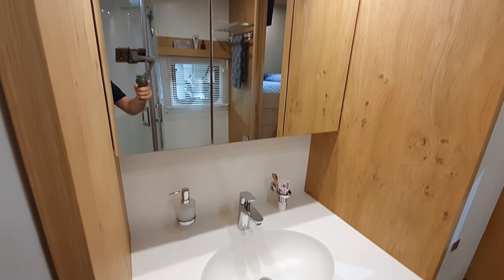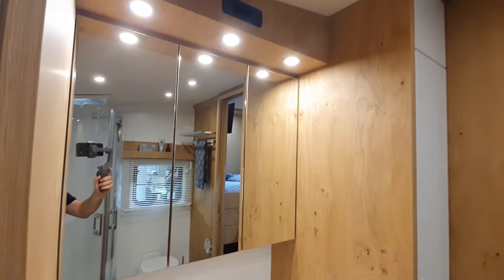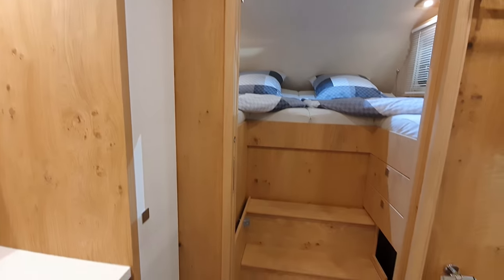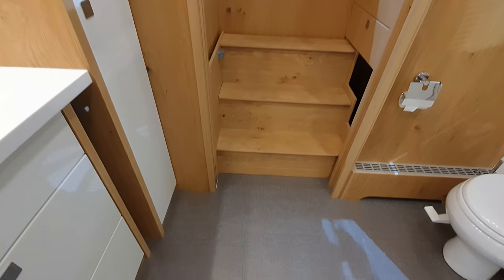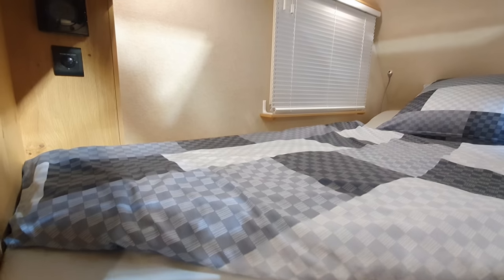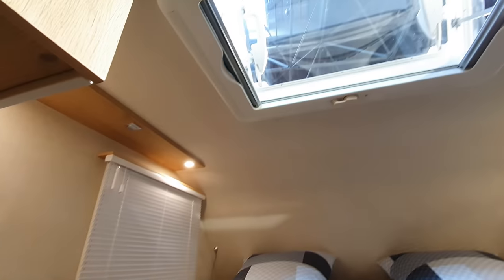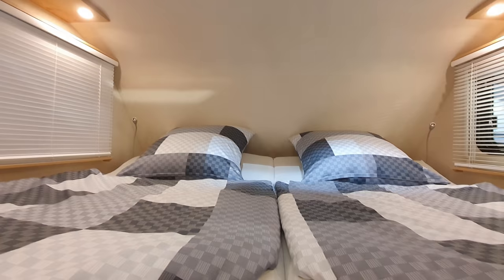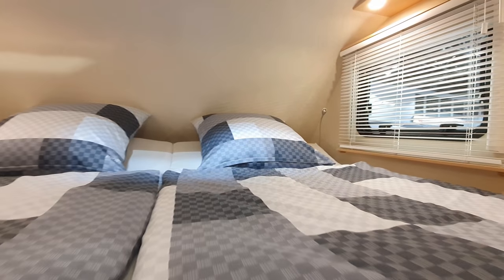The vehicle has a six-cylinder turbocharged diesel engine offering 220 kW, that is 299 horsepower. It's a Euro 6 and has a 300 litre diesel and 35 litre AdBlue tank. The outer skin is fiberglass reinforced plastic. It's 9 metres long, 253 centimetres wide, and has a height of 350 centimetres. The water tank is 500 litres, grey tank 400 litres, and black tank 300 litres.